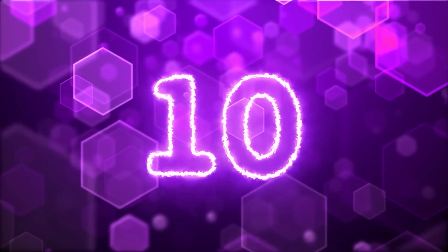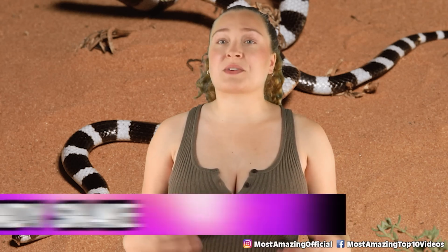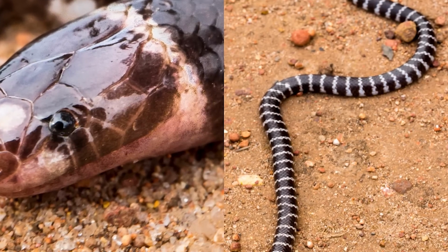Starting off in our number 10 spot, we have the bandy snake. Back in 2018, scientists were returning from a sea snake research mission in Queensland, Australia, when they found a brand new species of snake. Of course, this being Australia, land of things that can kill you, this one was venomous.